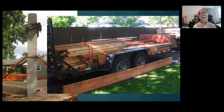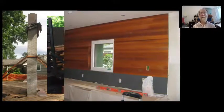A lot of the lumber went to various people who needed lumber. All of the brick and the concrete from the foundation and the cellar slab was ground up and turned into aggregate to make new concrete. And the appliances went to a family in Minneapolis, and we ended up retaining some of the material to do the finished paneling in our workroom.